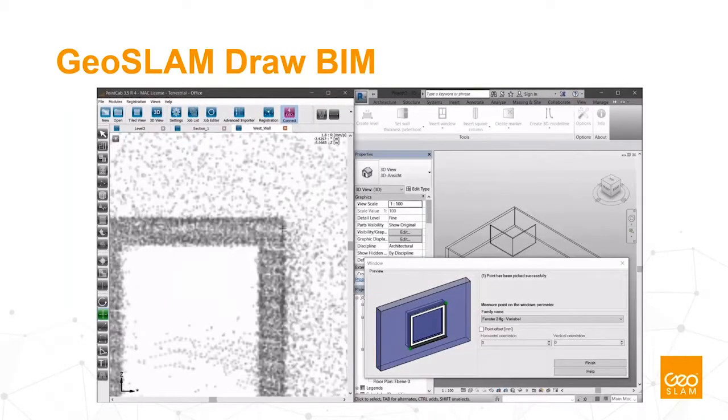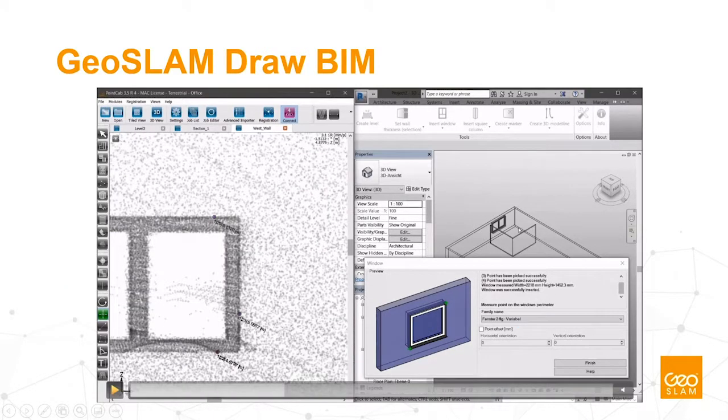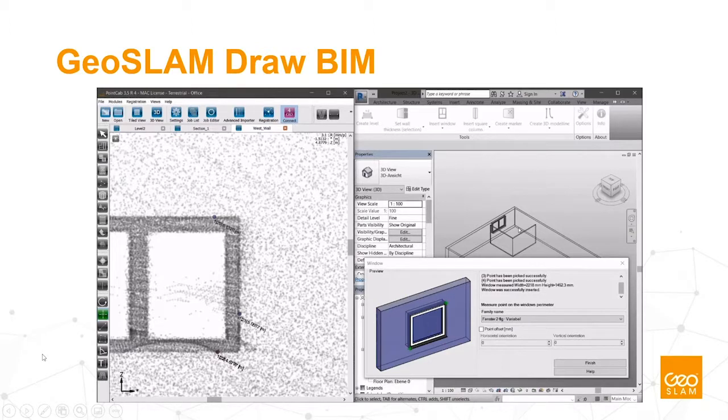And I will also briefly touch on the software. So this is a part of our software called GeoSLAM Draw BIM. So this is an additional cost. It's an upgrade from the basic GeoSLAM Draw package, which does come as part of the package with all our systems. But GeoSLAM Draw BIM is a really nice plugin to Autodesk Revit.